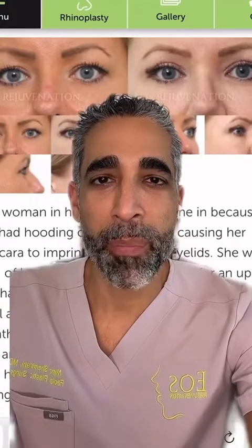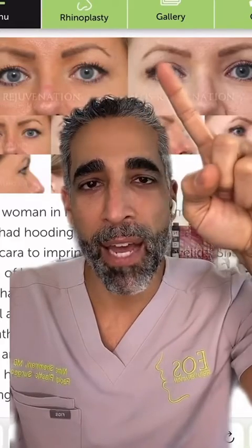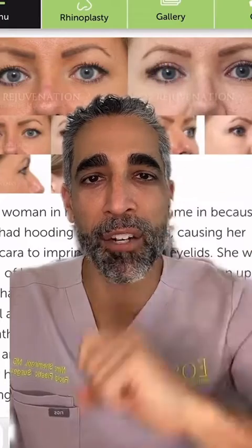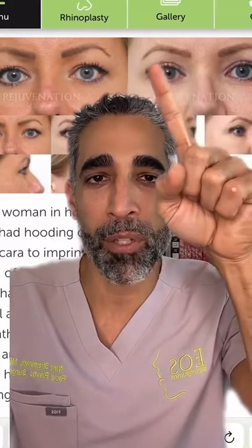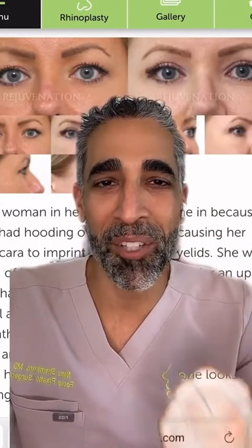Here's the first example of a patient who came to see me, and she was bothered because she had extra eyelid skin up here. After blepharoplasty, you can see she has a nice eyelid show. The incision is hidden underneath that, so you shouldn't even be able to see it when you close your eyes. Especially when you're talking with someone, there's no way to tell that you had an upper blepharoplasty. It just helps open up the eyes and makes you look a little bit younger.